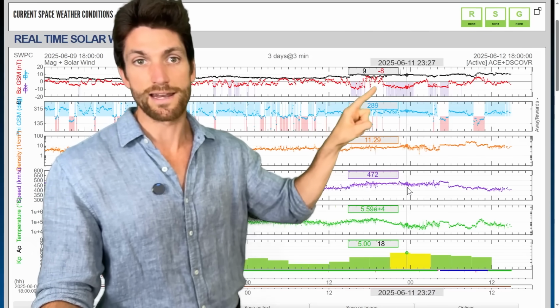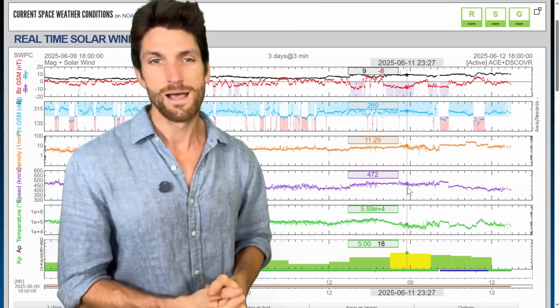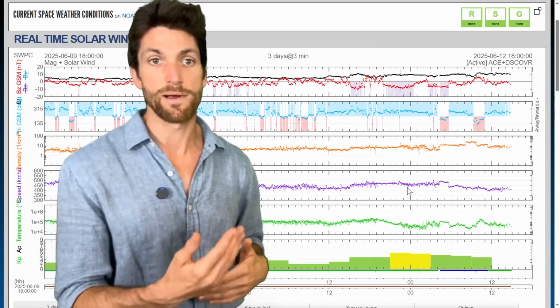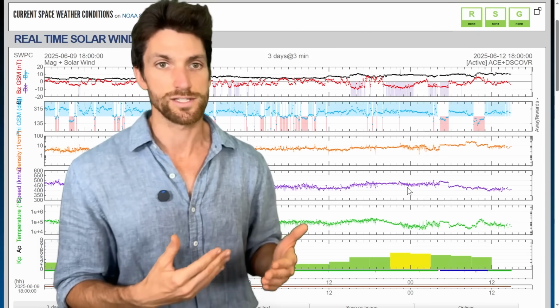It's really more magnetic field change for the solar wind that triggered this increased geomagnetic volatility, but it wasn't that significant. But it is interesting that we had this increase in geomagnetic volatility, and then right afterwards we did start to see some interesting earthquake activity.